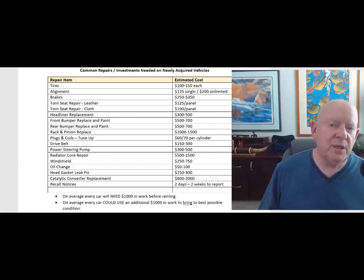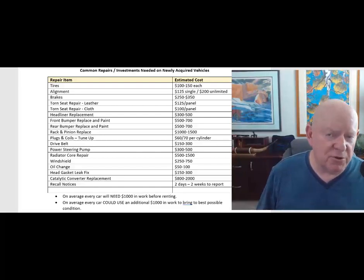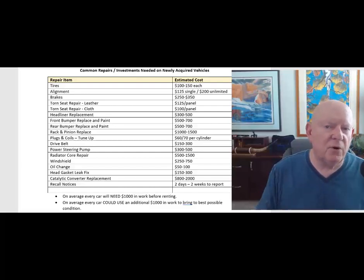And we should start being able to pull in the neighborhood of $1,000 a week out of the business to be able to contribute towards buying yet additional cars. So that's where we're at so far.